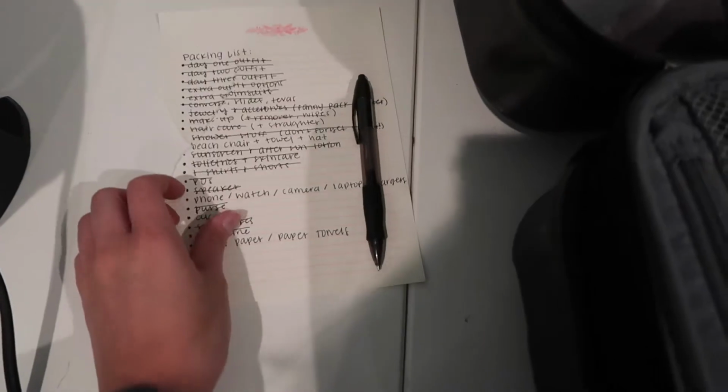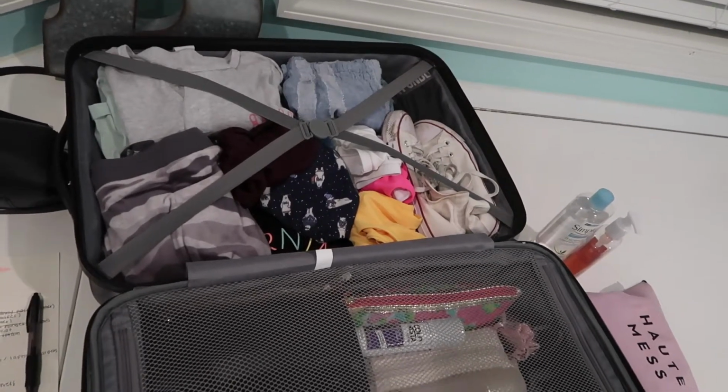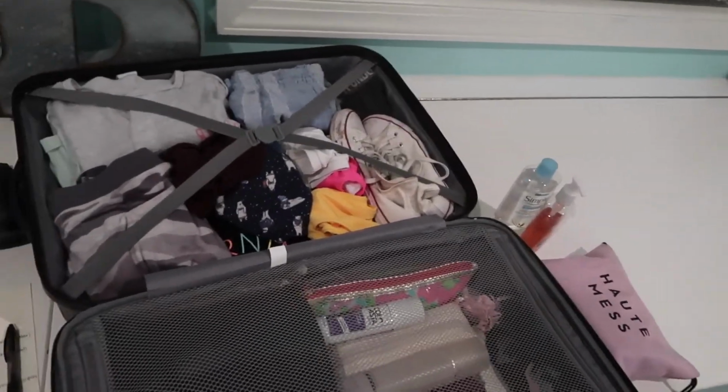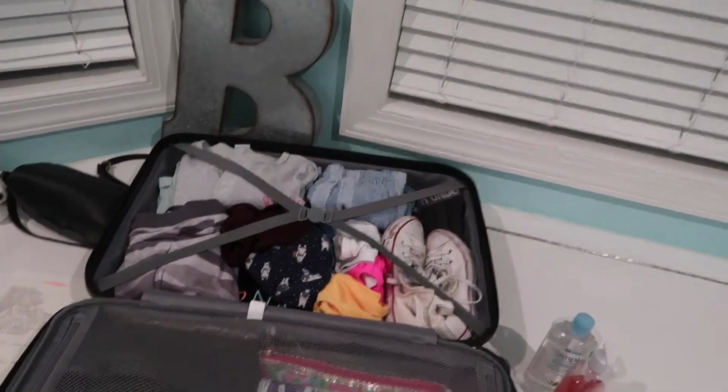And then here's my packing list. I literally ripped it, but I got almost everything on there. So, yeah, just going to pack my chargers in the morning. And I have some stuff in the dryer that I'll throw in last minute, just like a couple t-shirts. It's my whites, so I'll put those somewhere in there.